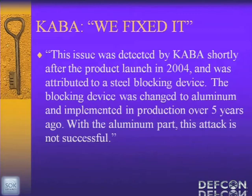But here's what Kaba said. This issue was detected by Kaba shortly after the product launch in 2004 and was attributed to a steel blocking device. The blocking device was changed to aluminum and implemented in production over 5 years ago. With the aluminum part, this attack is not successful.